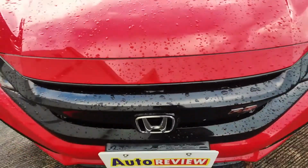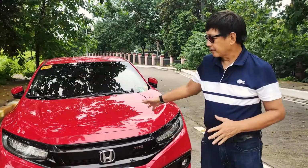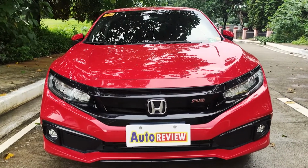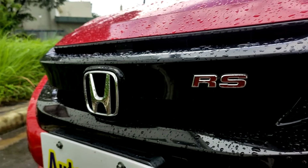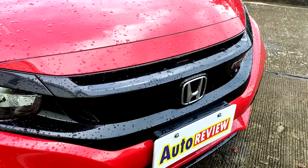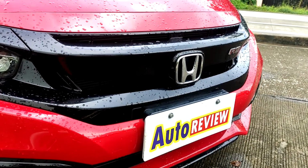Let's take a look at the front. Of course, you have the very familiar Honda Civic fascia. So you have here the logo of Honda, and over here you see the RS name for the variant. You have a black finish in front, and also you have the borders with black.